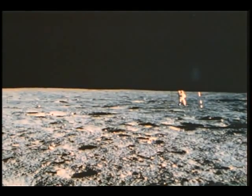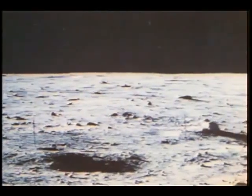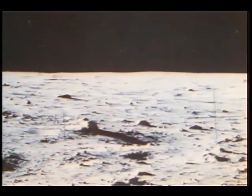After Conrad checked the ALSEP experiments, they began the geological traverse, during which they would cover about a mile and take samples from 6 craters.